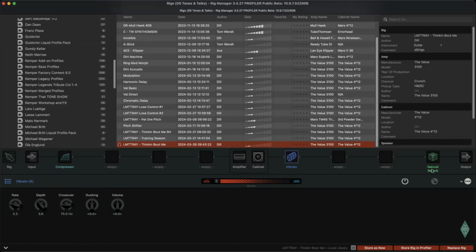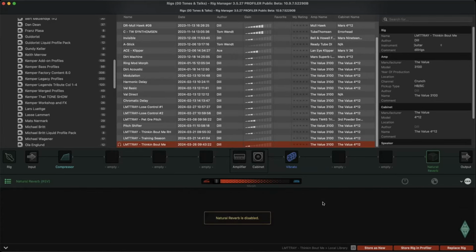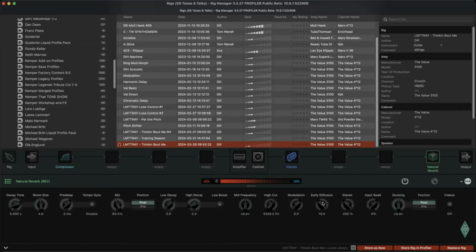And then the key of everything is this reverb, which has a high mix level at 83%, and the decay time is really low, 0.5. Room size, middle room size, 4.8. No pre-delay, and the early diffusion is at maximum. So without the reverb, it sounds like this. And with the reverb. So this creates this typical amp in the room sound, and this is really dominant on that recording.